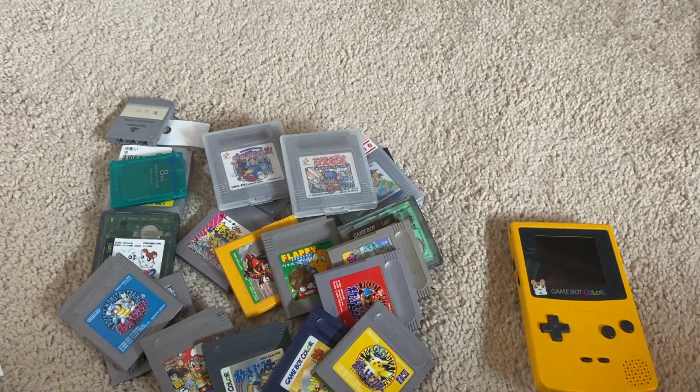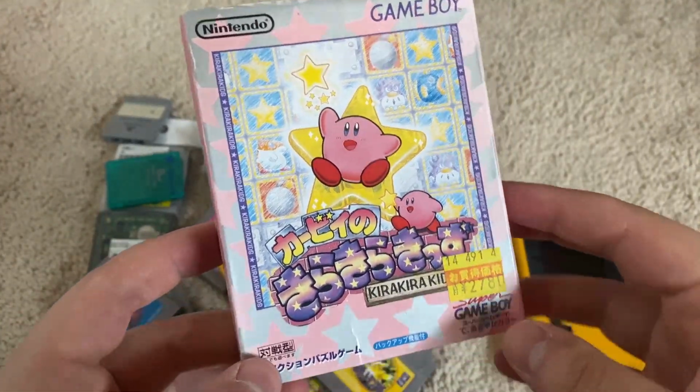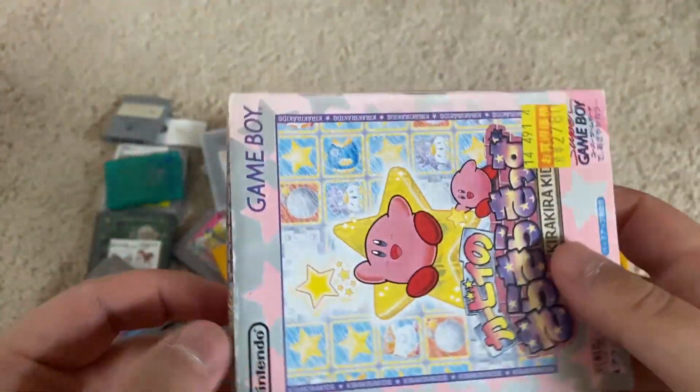Alright, next up here, let's stick with the Kirby stuff. We've got another Kirby spin-off. This is a Kirby puzzle game. This one's a lot of fun. Let's open it up here.